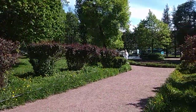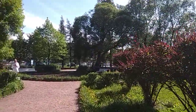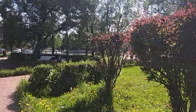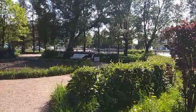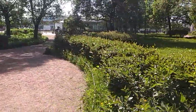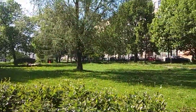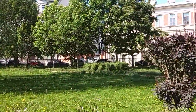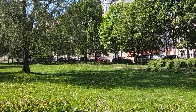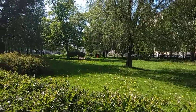So it's called Князь Владимирский собор, the cathedral of Duke Vladimir, and this little green square is called Князь Владимирский сквер, meaning the square of Duke Vladimir II.